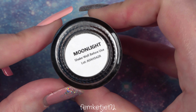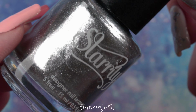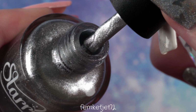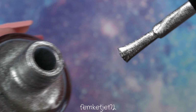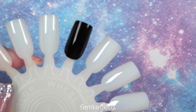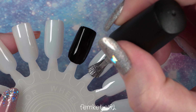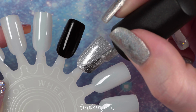This one is called Moonlight, by the way, and at the bottom of the bottle it actually says to shake well. I wouldn't really shake it, I would just roll it between the palms of my hands, just to make sure that it's mixed up well, because there's a lot of metallic pigment in this one, as you can see here on the brush. The only downside to metallic polishes is that they can be a little bit streaky, but I didn't have that much issue with this specific one, as you can see here, because there is so much shimmer in there.